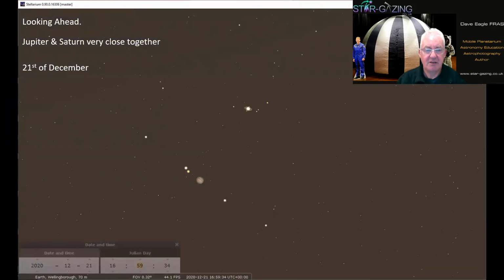And if you've got a telescope, have a look, because this is the view you'll get. You've got Saturn here with its rings, you've got Jupiter, and you just see how close they look together. Of course, Saturn's much further away behind Jupiter, but that should be a great sight if we get some clear skies. So visible in a reasonably wide field. Binoculars should show that really well, and a small telescope should show it really, really well.